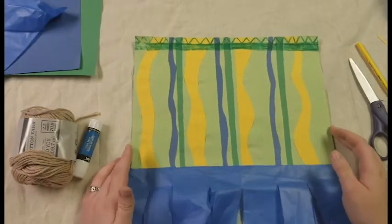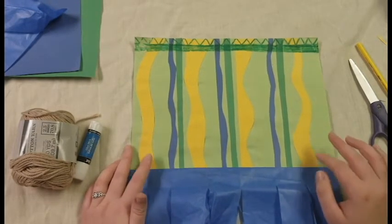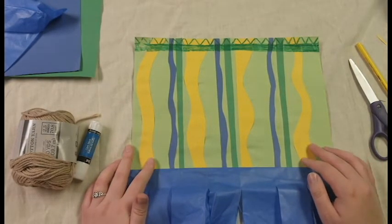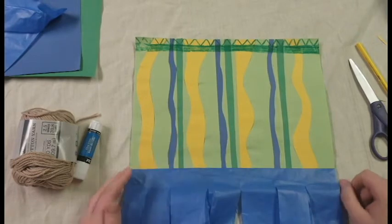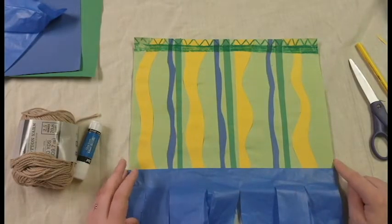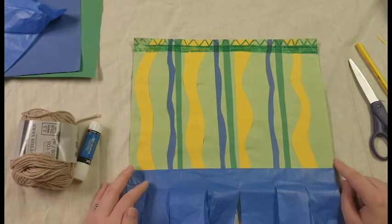So this is my design. I've added some things that I really like. Yellow, green, and blue are my favorite colors. I really like them. And then I added a design that I liked at the top. Your windsock could have anything that you would like on it. Maybe sports or food you like. Anything that you think is really interesting and that you want to see every day when you leave your house.